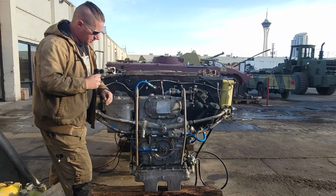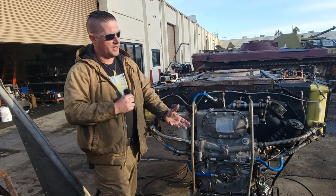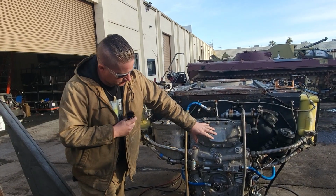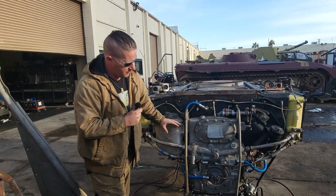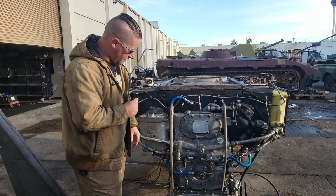The engine is actually configured to do a filter change in the tank. You do not have to pull the engine out of the tank to conduct a minor service. So a lot of your filter systems are conveniently located to where the crew can access them from inside the tank. So we'll begin with flow of fuel.